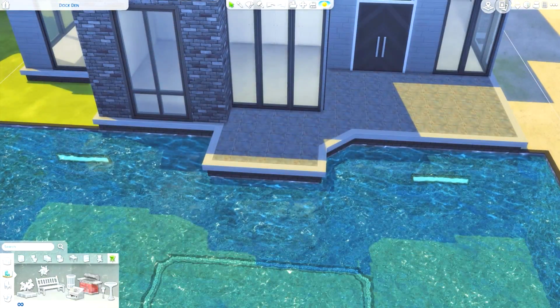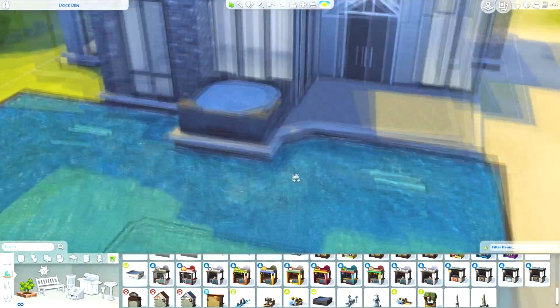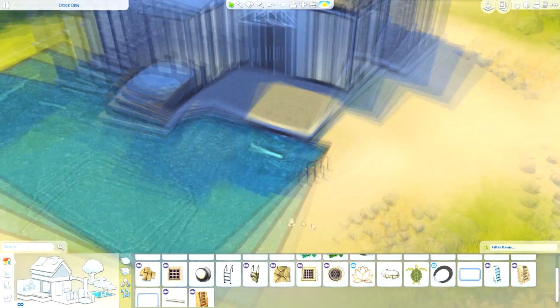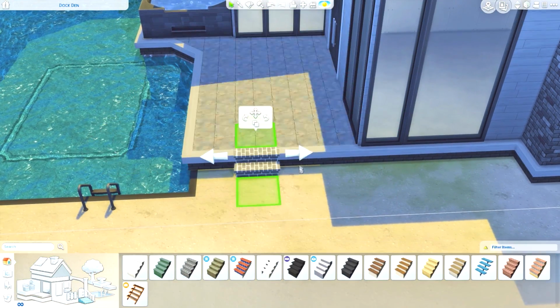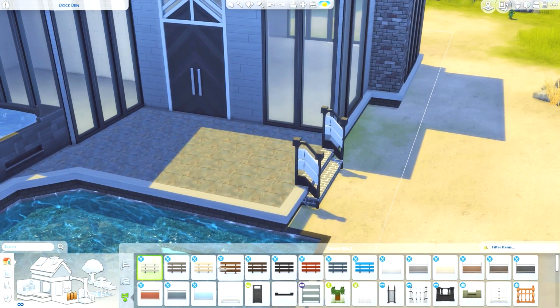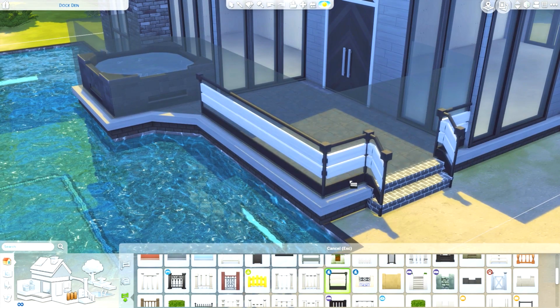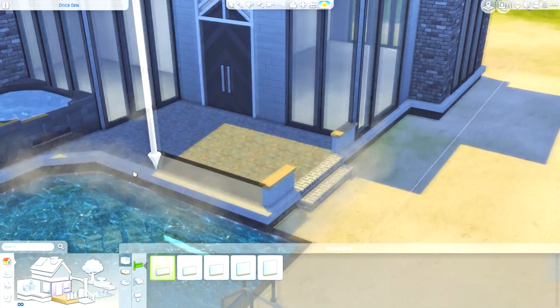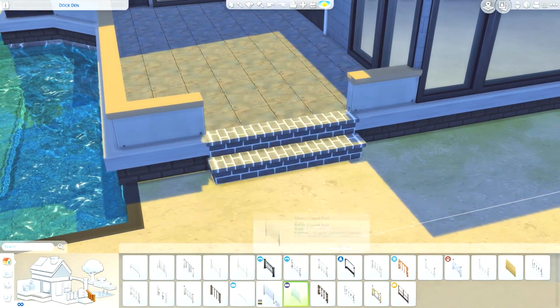So it took me a little while to figure out what I was going to do with the front of this build, to be honest. As you can see, I'm just looking around, figuring out what I'm going to do, because I didn't really have any set plan. It was a very spur of the moment thing. So it was a little bit of trial and error, I suppose, just trying different things.